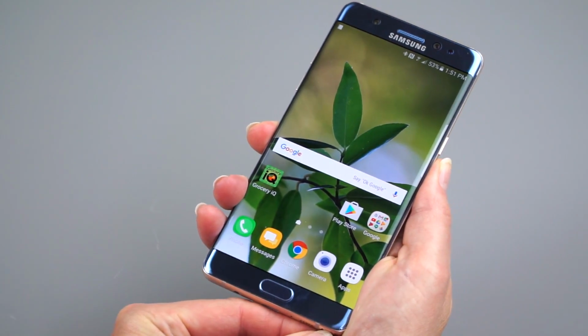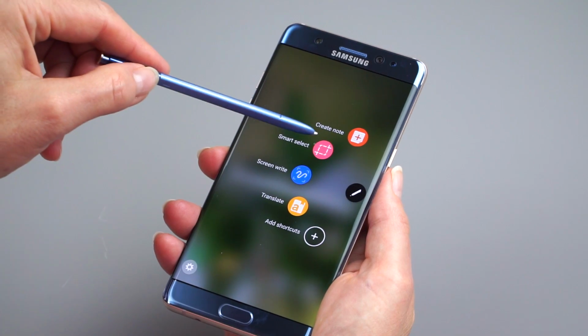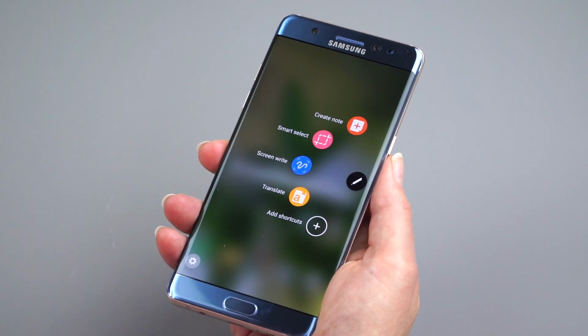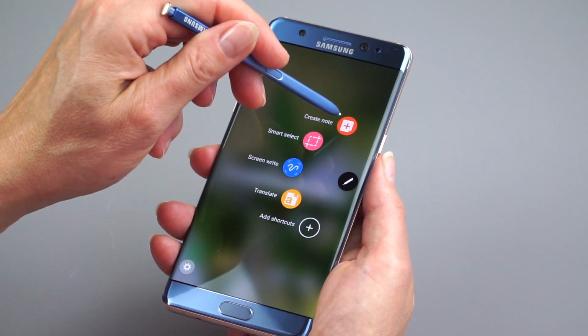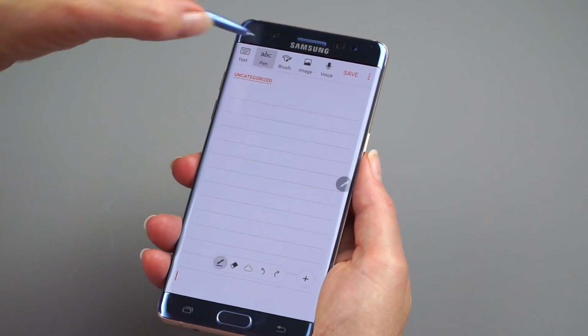Now when the phone is turned on, you get the usual S Pen experience going on here, so you can create a note, do a smart selection right on the screen. Translate. This uses a translation feature, but it's one word at a time. So be careful, because when you string together the translations of one word, you might actually end up with a sentence that doesn't mean what it should mean. So if you want to create a note, there you go. As easy as that.